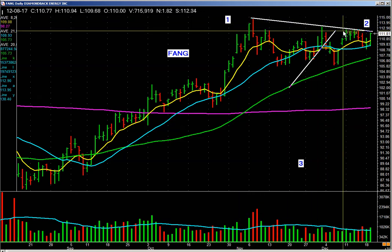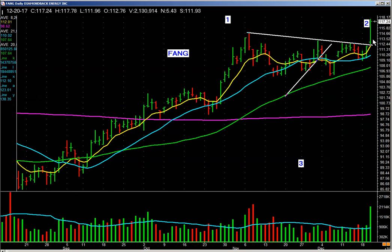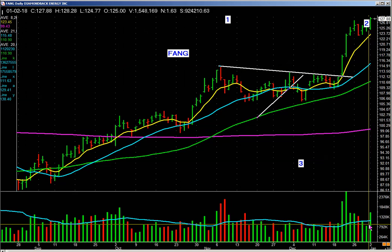Just being simple. It's like, well, gosh, I guess if it takes out around $112 a share, that'd be pretty good, wouldn't it? And it does it. It gaps up and it's off to the races. Look at the volume on that bar versus the previous bar. And it just goes up.